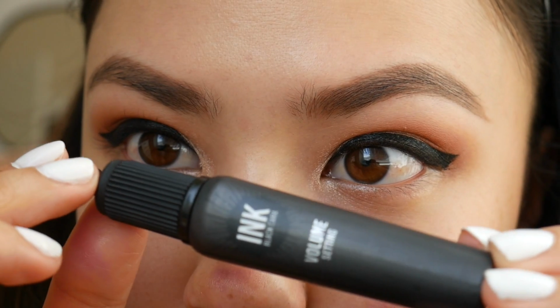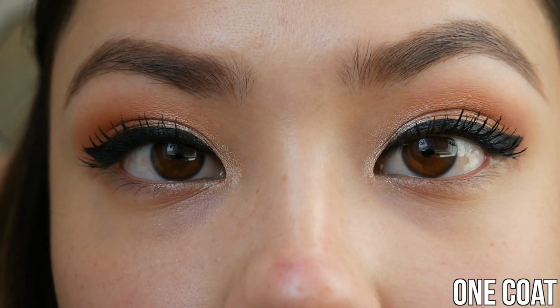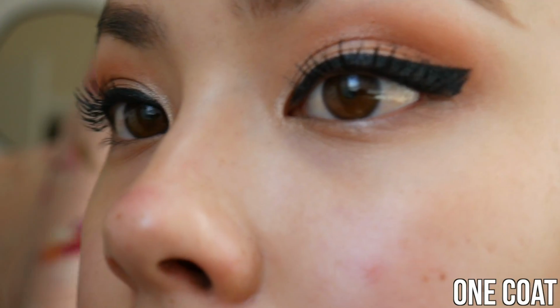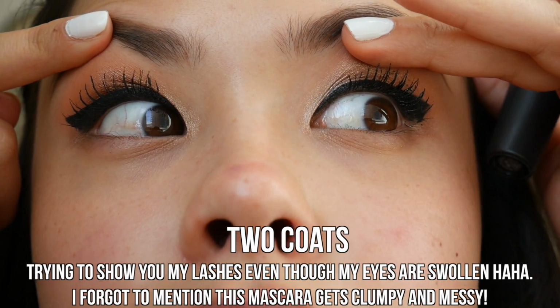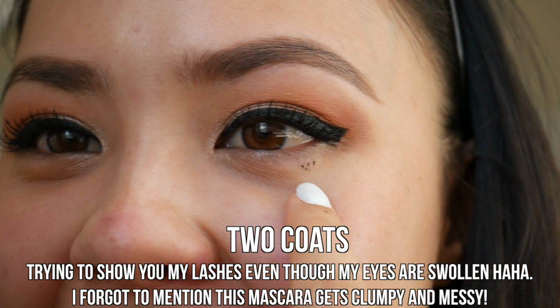I find that the formula of this, again, is a little bit more on the stiff side, and it also lasts throughout the day and doesn't smudge because it does have that firmer or stiffer formula. I mean, in general, you're gonna find this with a lot of mascaras. I like other mascaras more than I like this one. This wasn't something I was immediately in love with. It's a decent mascara, but yeah.